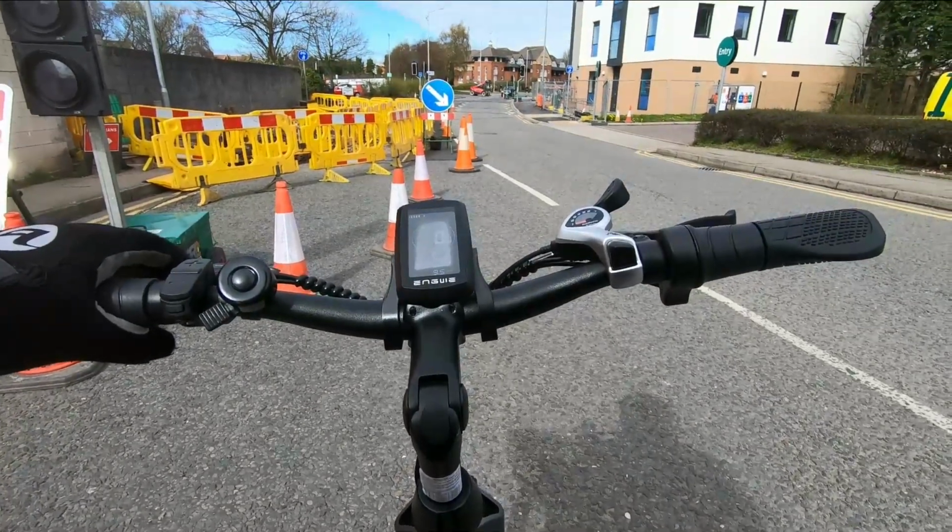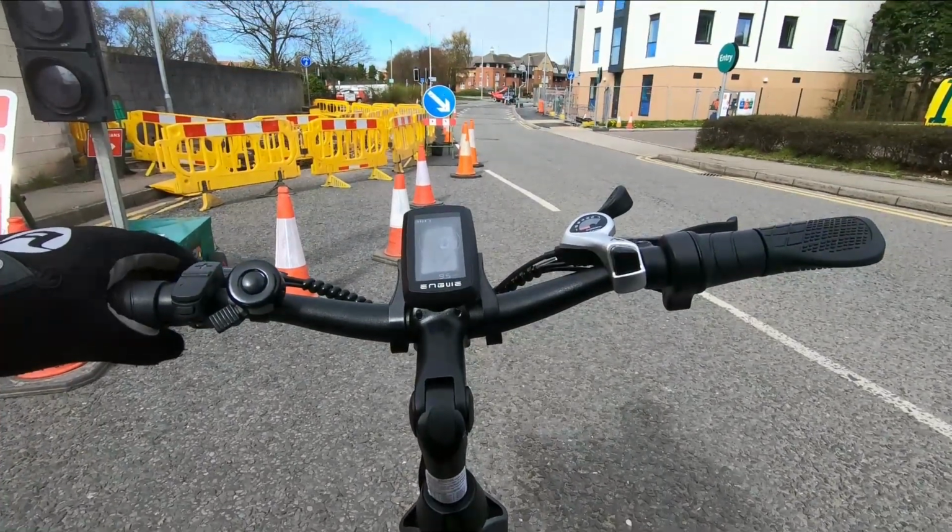I noticed a few people staring at the camera sticking out from my fleece. It's got the foam thing on, you know. Ooh, what's that? What's he filming for?